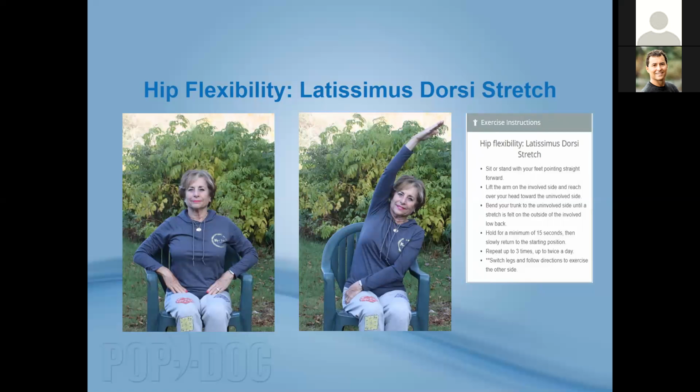This one, she's in starting position, and she's just bringing one arm up and slowly leaning over. So that's stretching out your lower back and the outside aspect of your hip, and also works on your shoulder and your arm a little bit. So once you get there and you hold it there as a flexibility for 10 or 15 seconds, you slowly bring it back, and then you can do the other one. So I'm a huge advocate of this one because it really stretches out a lot of your body at once, and you can do this all from a seated position.